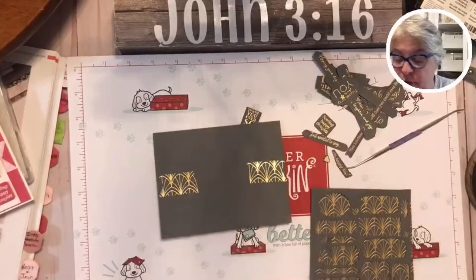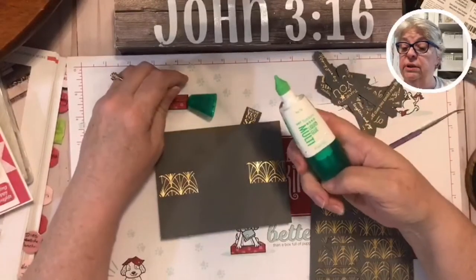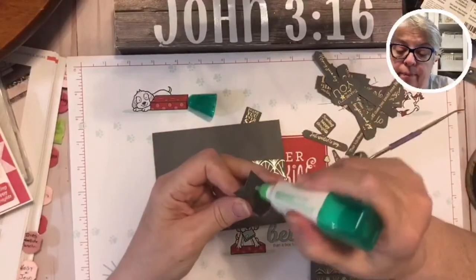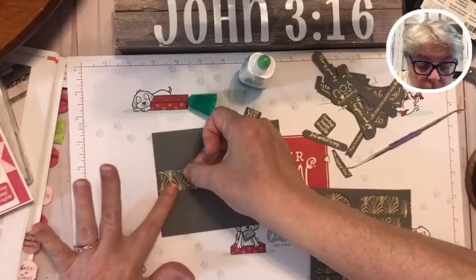Just like that. Okay. So let me grab my glue. Let me grab my Tombow multi-purpose liquid glue. Okay. All right, so we're just going to put a little bit on here and put it here.